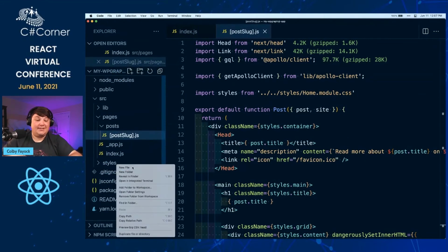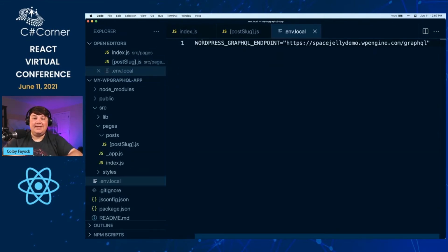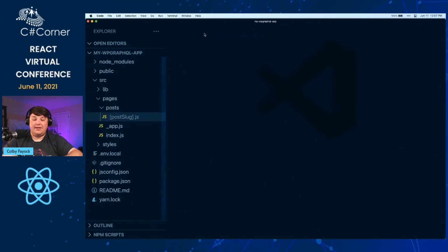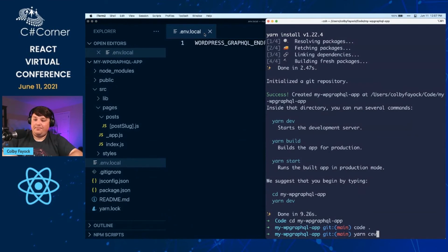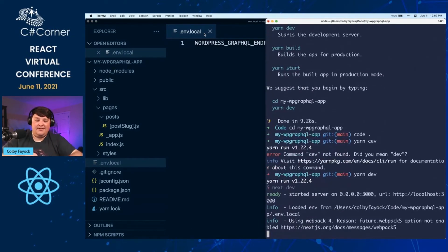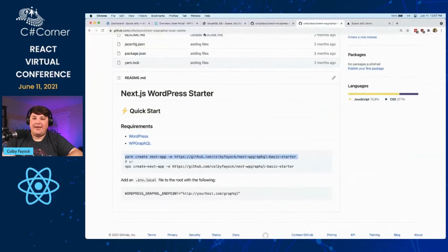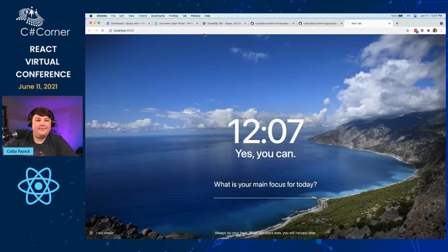I'm going to create my .env.local, and I'm going to paste in that same exact configuration. Let's see what happens when we spin this one up. That's not the right command. Just like before, it's now going to make our localhost ready. I'm going to close that tab and open it up again.